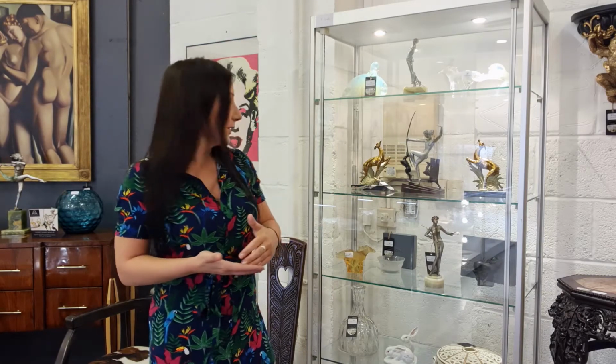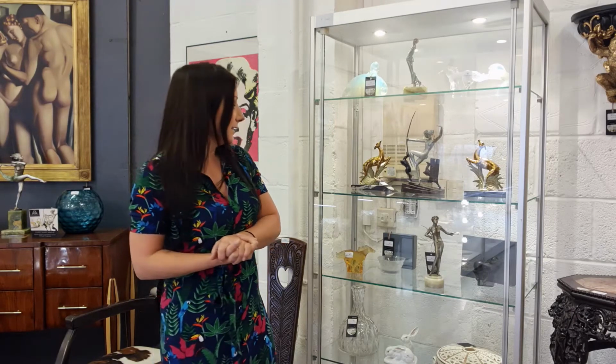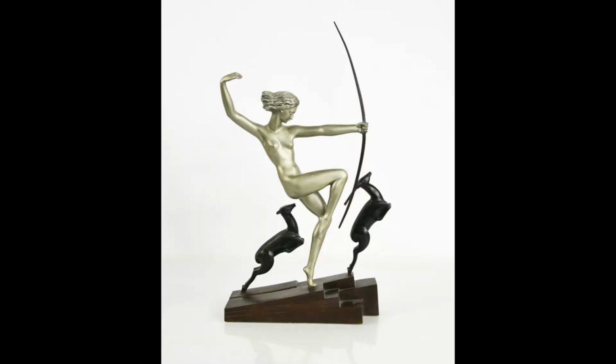Talk of the day is certainly the bronzes that we've got on view today. We have the likes of Lorenzl, Chiparus, we have Bouraine in the centre there. Really, really popular Art Deco bronze names, and fabulous lots they are. All of them in very, very good condition. They've been collected over a number of years and been very well looked after, so that's always a positive when it comes to these things.